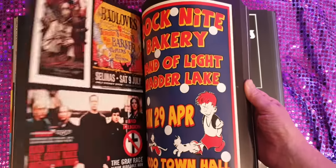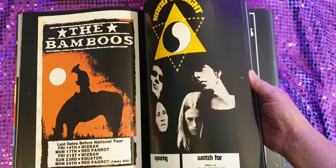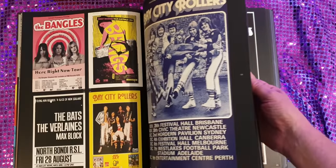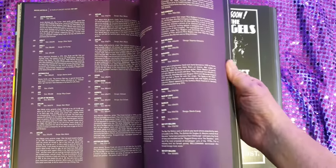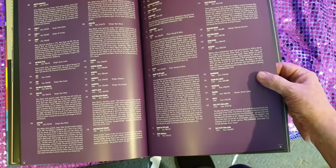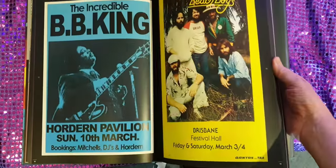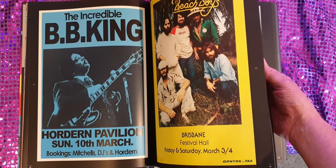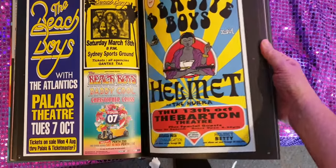Baby Animals, Bad Company, Bamboos, Bay City Rollers, Bangles. And then all the posters are annotated, like, you know, what the size was, what the year was, who the poster artist was. Beach Boys, that'd be 1978, I reckon.